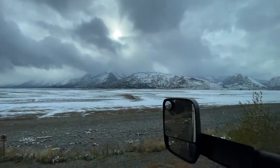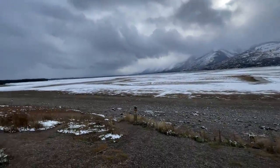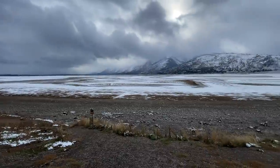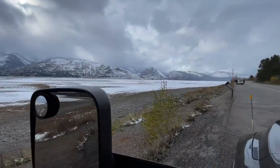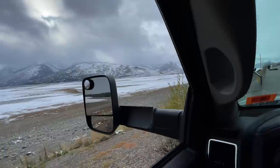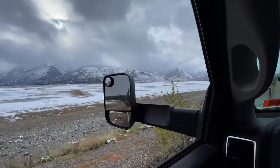And we're also trying to camp someplace that is not too off-road in case it snows again, so we don't have to worry about making our way out. Right. We're still enjoying the scenery. Look at this place. This is a lake, but it looks a little dry. And then we're gonna drive up. We have a little friend up here.